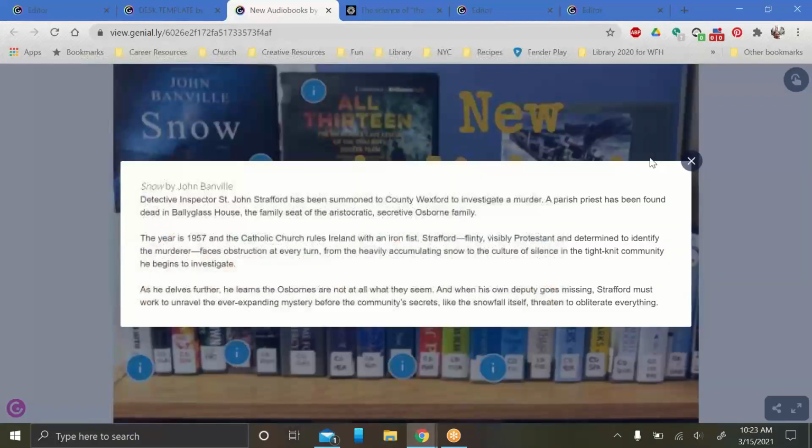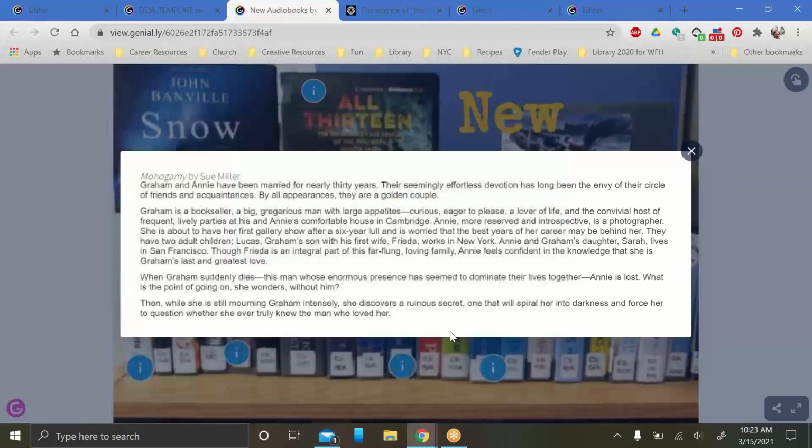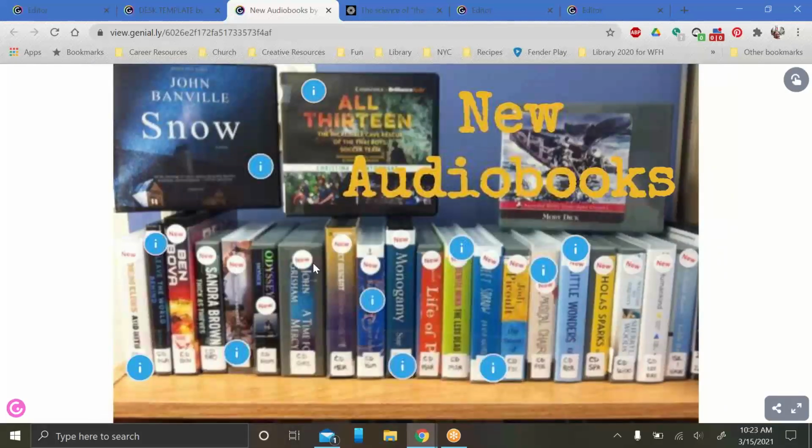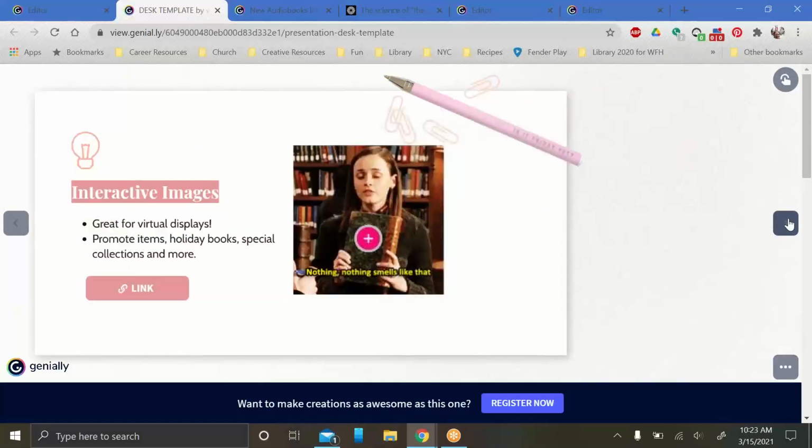Normally I include a link to StarCat in there too, so they can put a hold on the book if they want. For some reason I forgot this in here this time. But then I'll post it on our social media pages. I haven't yet used it on our website though. I just haven't had time to do that. So that's one way I use it.